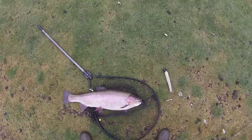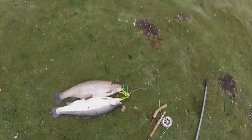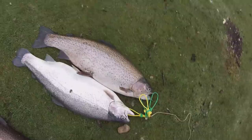I keep dropping that out of my pocket. Indicator. There we are. Number three. A monster double this. 13, 14, I expect, might be a bit more. On the copper and orange again. Brilliant. Right, got three different fish there. Rainbow, blue, another rainbow, but a real red rainbow.